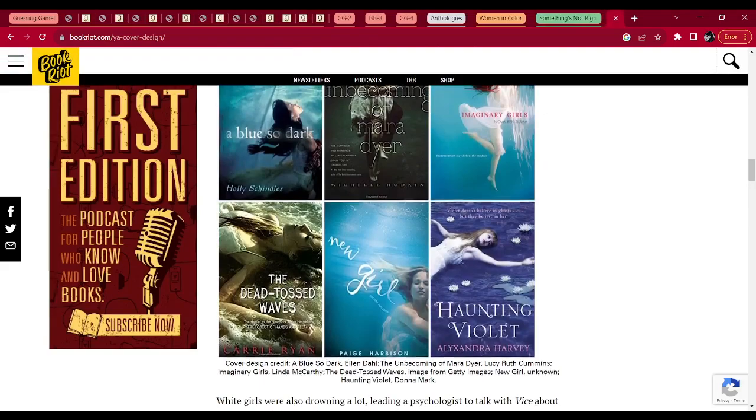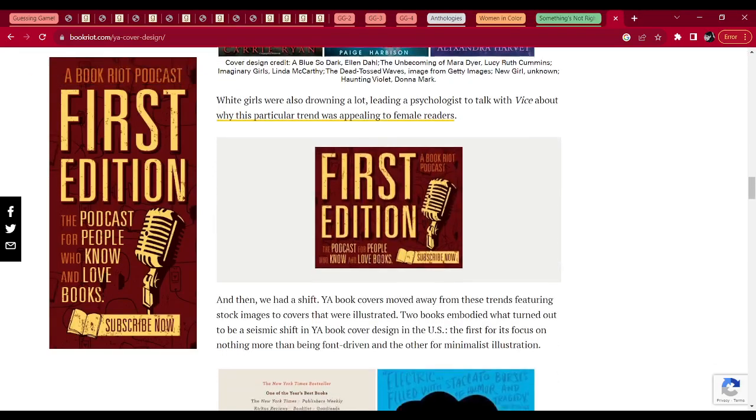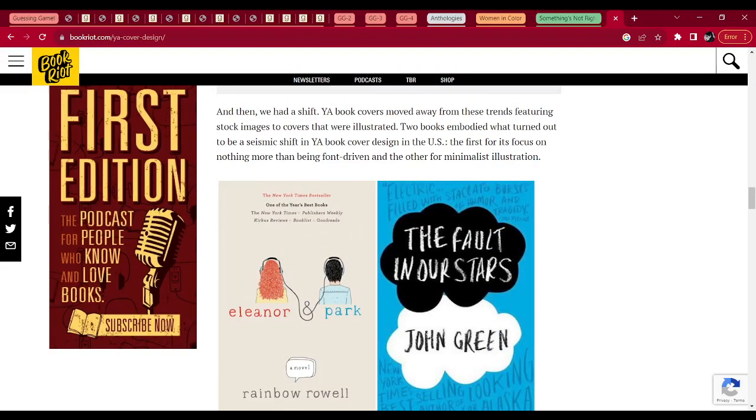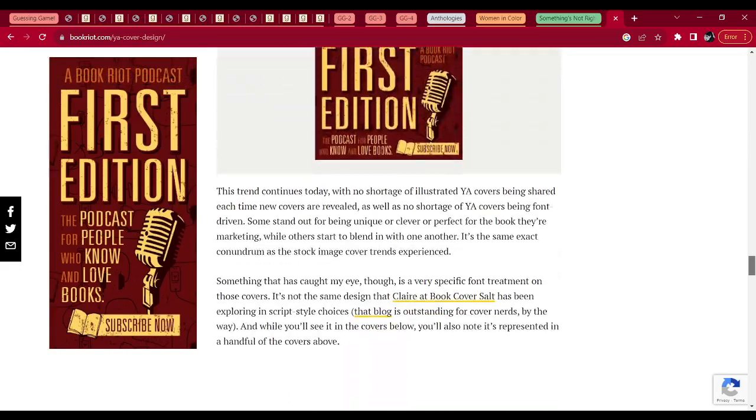And, I mean, the Women in Water covers. I didn't even remember this, but yeah, this was a huge thing. The illustrated cover starting with The Fault in Our Stars and Eleanor and Park. This is a really, really good article for just seeing a bunch of trends.